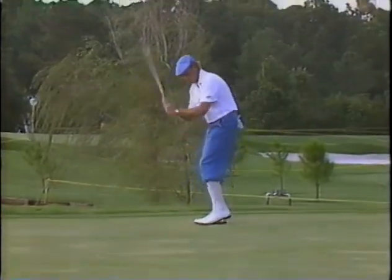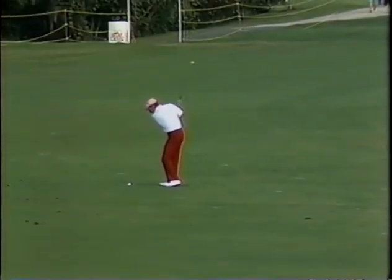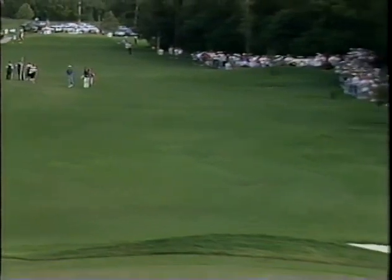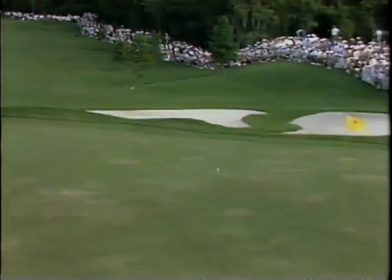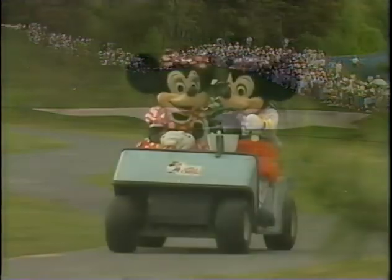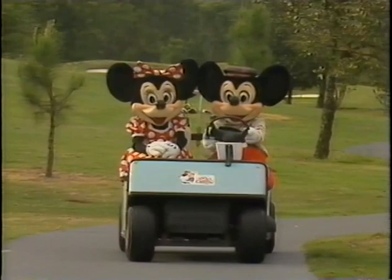Each year, the PGA Tour players come to challenge the Walt Disney World courses, bent on capturing a different sort of Disney magic. But of course, at Walt Disney World, magic can be found everywhere.